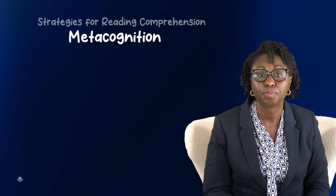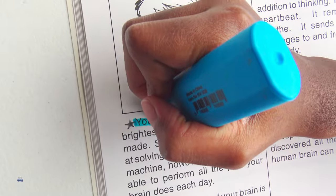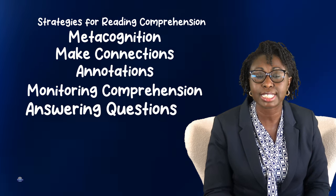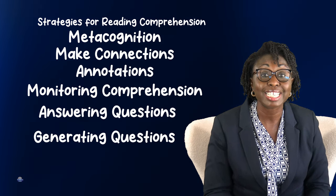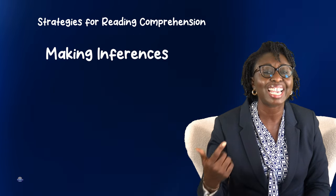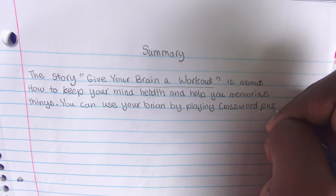Strategies for reading comprehension. Metacognition. Make connections. Annotations. Monitoring comprehension. Answering questions. Generating questions. Recognizing story structure. Making inferences, visualizing, making predictions, and summarizing.